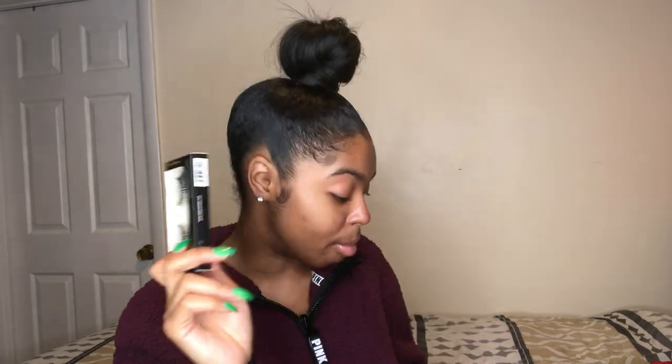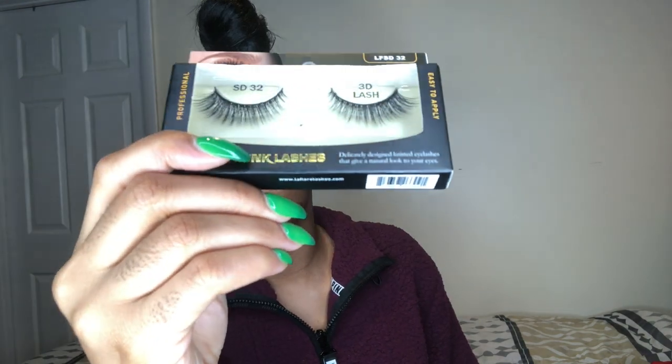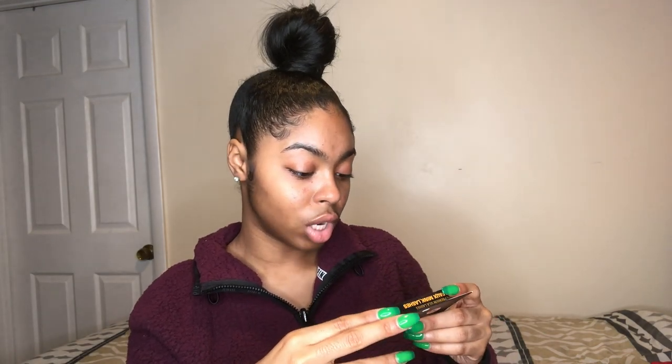First off, I needed some bomb lashes. So I got these lashes. Can y'all see them? They are so fluffy and long. I don't even know where these are from. La Flair 3D.